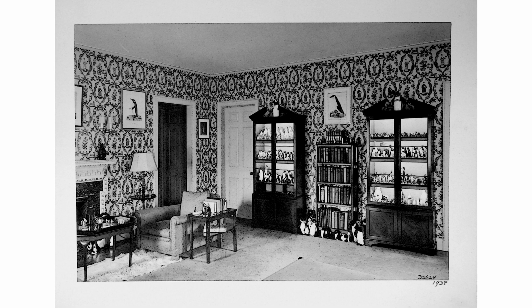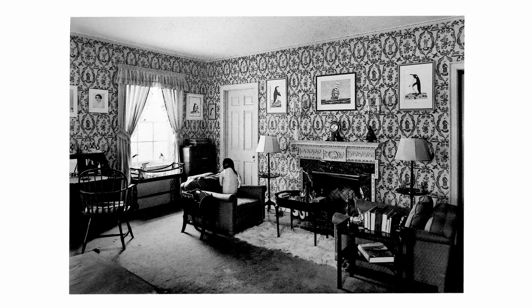Exactly. So in this Southwood vintage book that was found, there are some great interior shots, and there is one room that is just all penguins. The wallpaper, the figurines. Everything. Full-size stuffed animals.